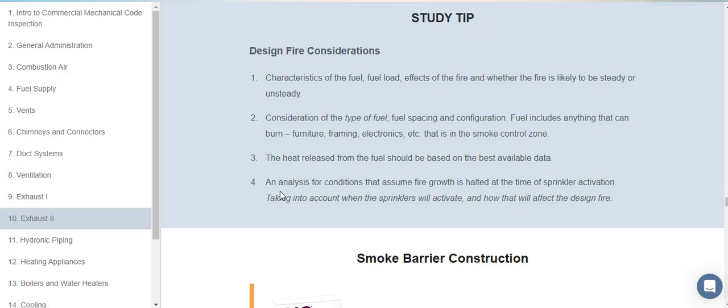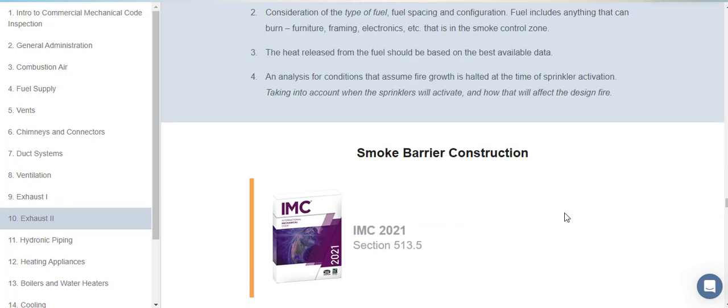Number 4, any analysis for conditions that assume fire growth is halted at the time of sprinkler activation, taking into account when the sprinkler will activate and how that will affect the design fire.